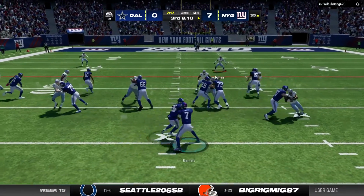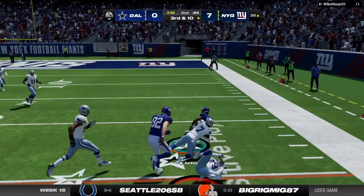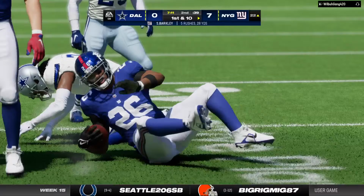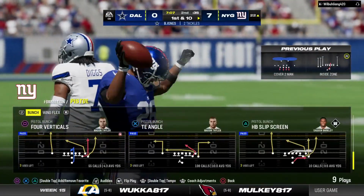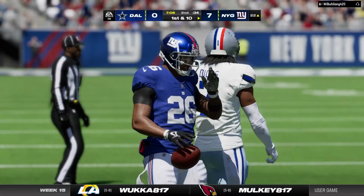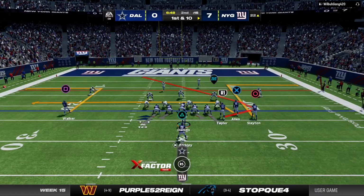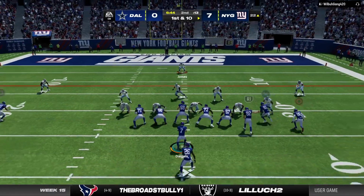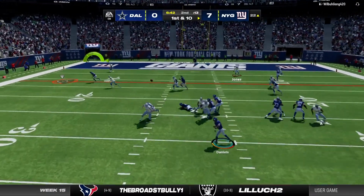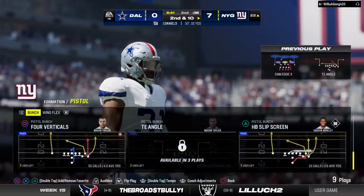Ready. On 3rd down, Barkley. And an excellent job of finding the opening as he's got this now all the way down to the 22. 13 yards, good for a giant first down. Here we go. Here we go. Back to throw here. And his throw's going to be incomplete.